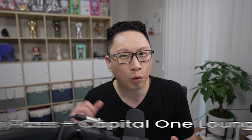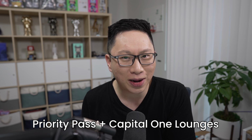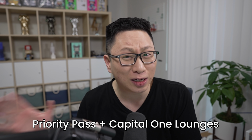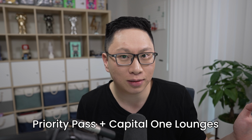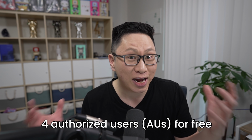Moving into factor number 2, we have lounge access. With the Venture X, you get access to the Capital One lounges, and you also get a Party Pass card that can be used at both the Party Pass restaurants and the Party Pass lounges. The secret power is that you can add up to 4 authorized users, also known as AUs, for free, and they also get their own Party Pass card and access to Capital One lounges.